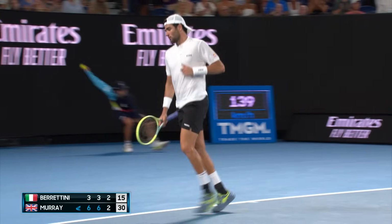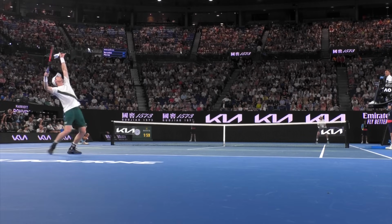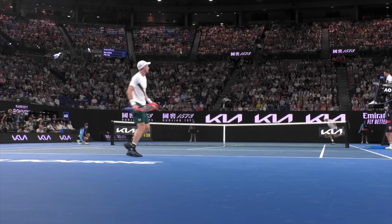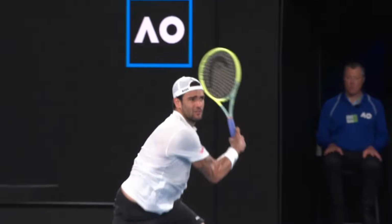And Andy's not happy, though. Yeah, Andy's going to have to whip a second serve down the tee on the ad side to stop Berrettini from doing this. That is almost 100-mile-an-hour return from there. I mean, it is an unbelievable shot. And we shouldn't underestimate just how good that was from Berrettini.